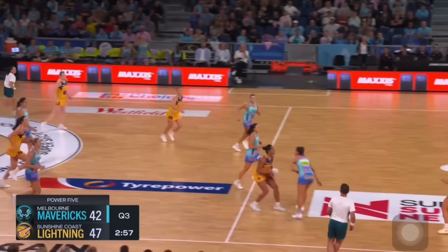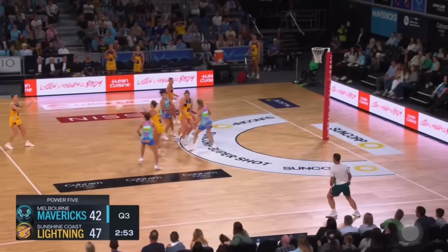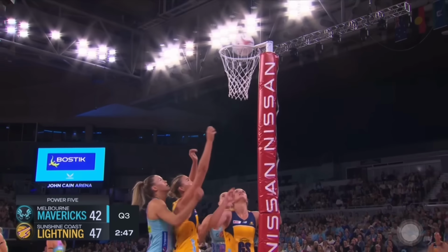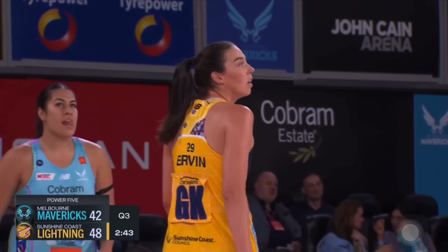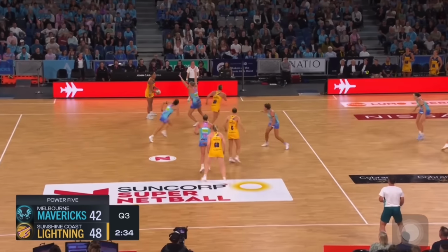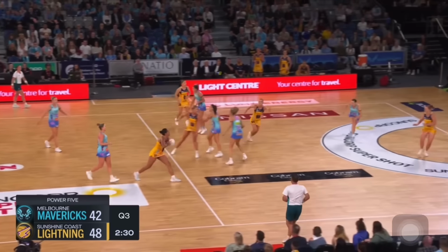Irvin. Ash Irvin read that well. She's been floating in the right space. Glasgow just not making a move onto the ball. And it's an easy one for the Lightning, finished off by Batchelor. Again, the Lightning now out by 6. Cassidy held onto it for a long time. The Lightning with the patience.